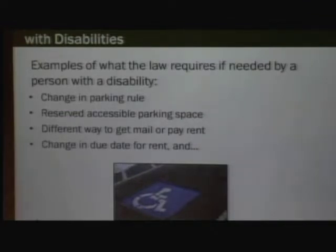Some people, depending on their situation, receive their income at different times of the month. So it may be that you accept their rent at the end of the month or at some other point in the month different from your current tenants. Those are some reasonable accommodations that are expected if the person is trying to rent from you and they have an impairment.